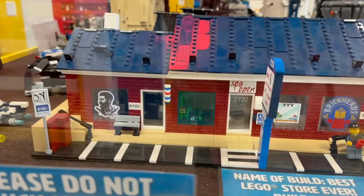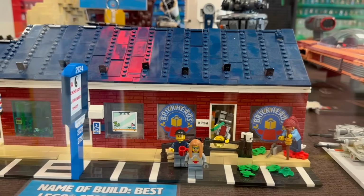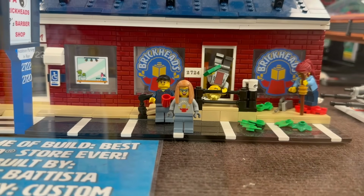Somebody actually built a little custom storefront of the Brickheads store here. This is pretty cool. Someone did a great job. Oh, that might be Ashley. That might be Ashley, the store owner.